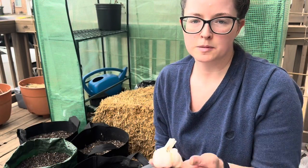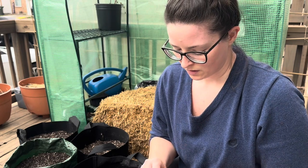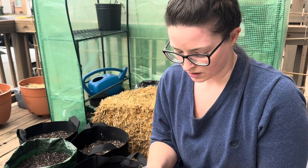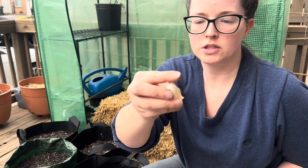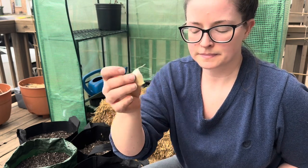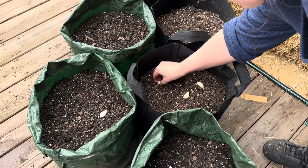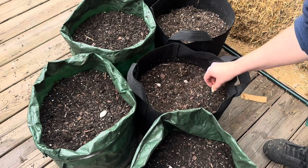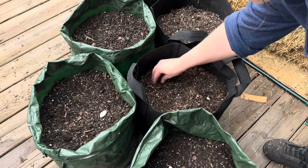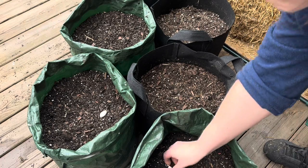Now that I have my pots prepared, I'm going to place the garlic in there. You want to pop out the cloves, but don't peel them. We're going to stick them in the dirt, pointy side up. I'm going to do about 4 to a pot.